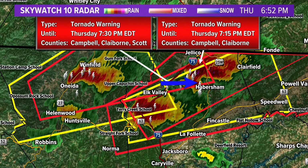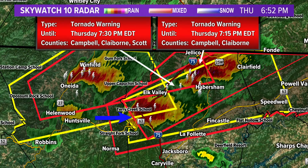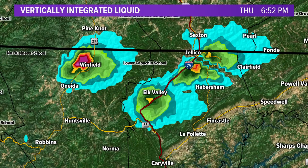This is the long track one that has a history of producing damage in Cumberland, Morgan, Scott, and now possibly in Campbell County. This is a new cell that has just developed in the wake of that other cell. And then this is the one that has redeveloped in the wake of those cells in Scott County. Again, if you're in Winfield or near Gum Fork School, you need to be taking shelter because the threats with these storms are damaging winds and possible tornadoes, but also large, large hail.